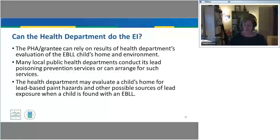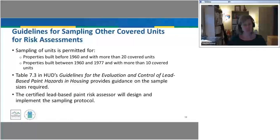And we are going to look at slide 58. Remember we talked about sampling. So if we identify the lead in our index unit, then we have to do a risk assessment of our other coverage units. And our other coverage units are other units that are federally assisted by HUD that have a child under the age of 6 living or expected to live in that unit. Those are our other coverage units. So we need to do a risk assessment of our other coverage units.